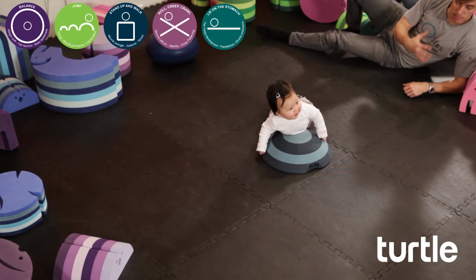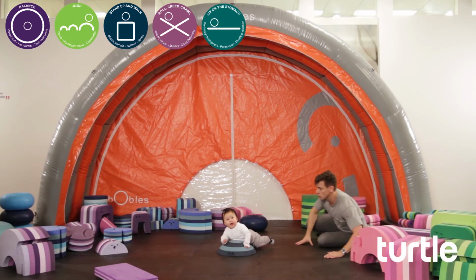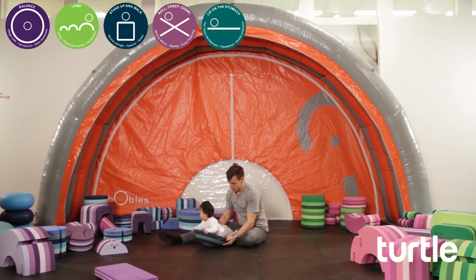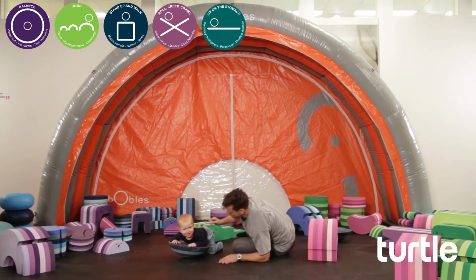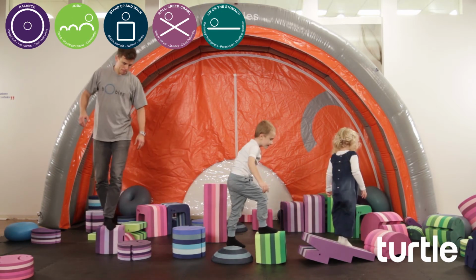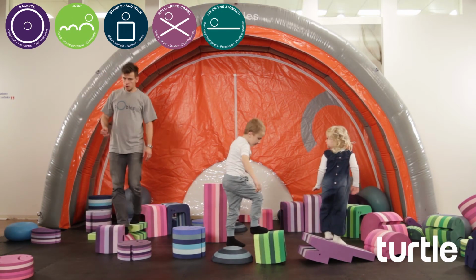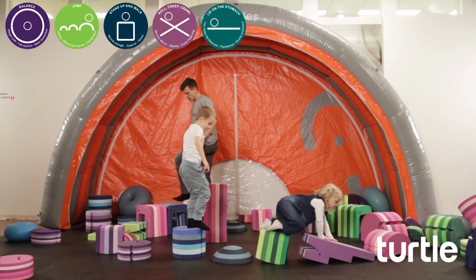When you're a small baby, it's great to lay on your stomach. When you're laying on your stomach, you're again strengthening your neck and your back. You can also turn the turtle around, and thereby it's in movement, stimulating the balance skills of the child and making it even more difficult. Having a lot of different tumbling furniture, you can make your own obstacle course. Turning some of the tumbling furniture around makes it even more difficult.